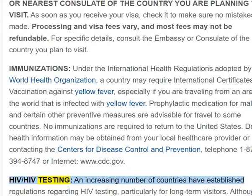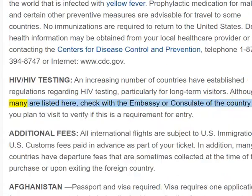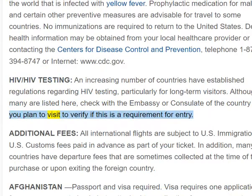HIV testing. An increasing number of countries have established regulations regarding HIV testing, particularly for long-term visitors. Although many are listed here, check with the embassy or consulate of the country that you plan to visit to verify if this is a requirement for entry.